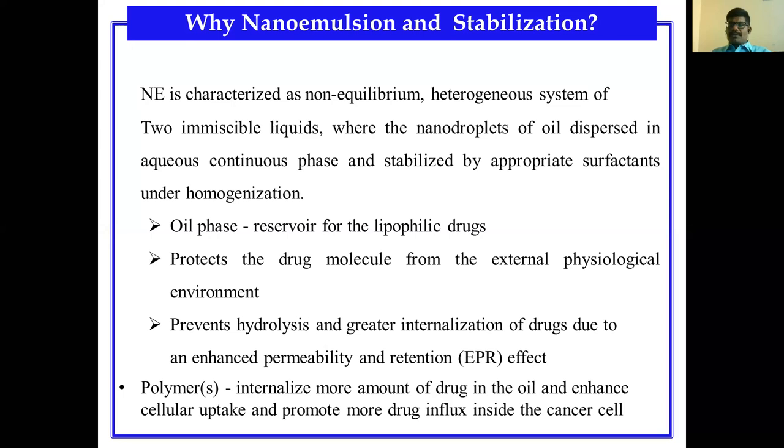So this system will always act as a reservoir for lipophilic drugs, protecting the molecule from leaching into the external environment and from the physiological environment, preventing hydrolysis and enhancing greater internalization of molecules. Chitosan has been used to coat the aqueous layer of the droplets, which will also promote influx of the drug molecule or the droplets into the cells.